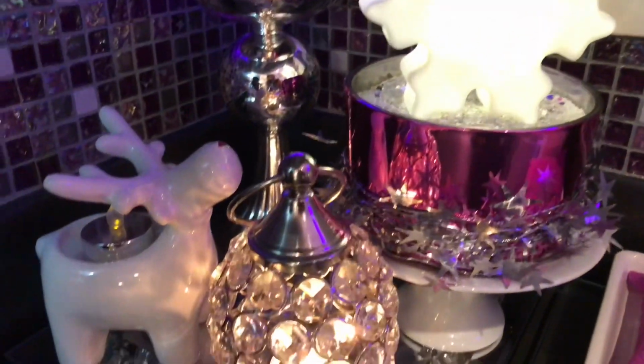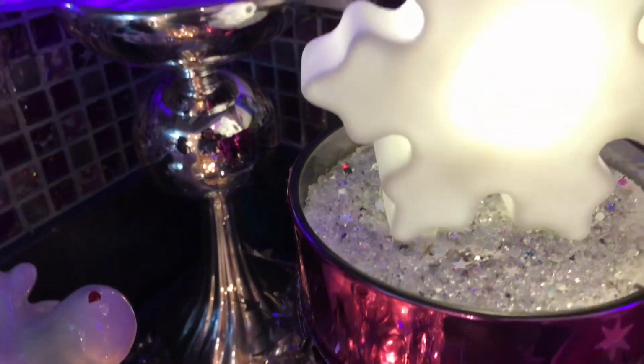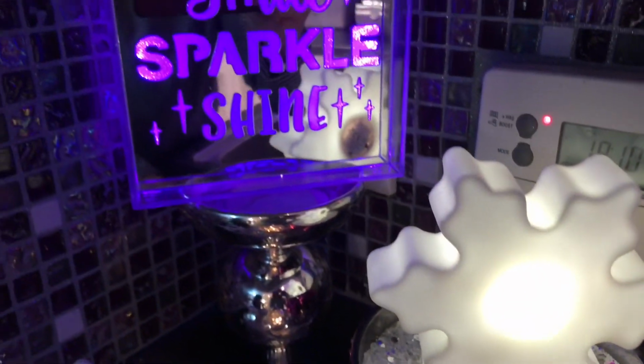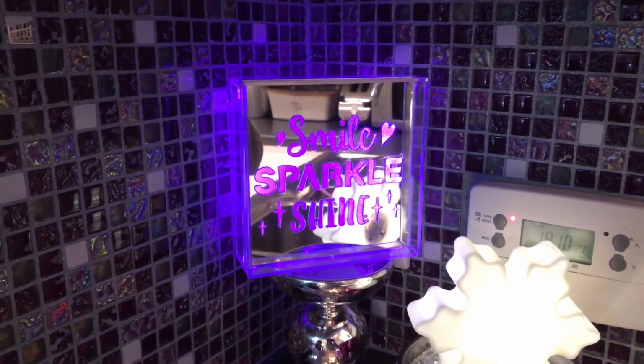I love this corner and always make an attractive vignette to look at when I'm in the kitchen. This will be covered in detail in a separate kitchen vignette video on Saturday, so watch out for that video.